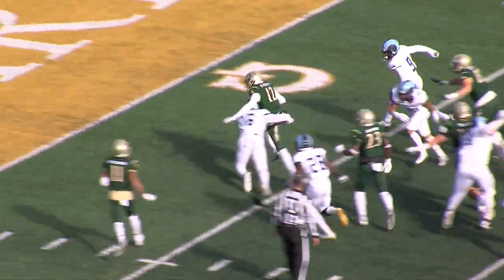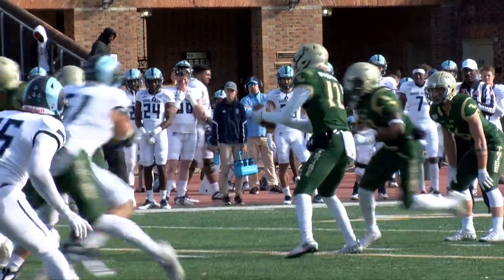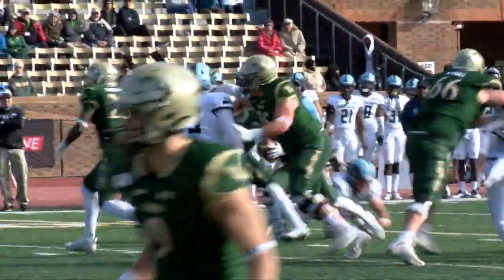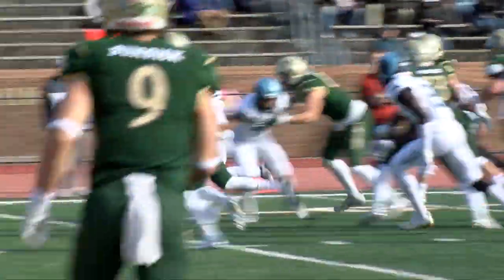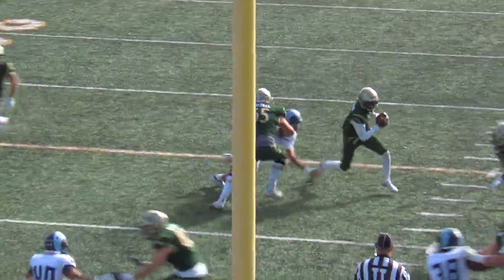Line this time. Hollis Mathis, 5-3-1. Touchdown, William and Mary. Touchdown, green and gold. Hollis Mathis took off on the right side. Had some great downfield blocking, and the Tribe is up 2 TDs.